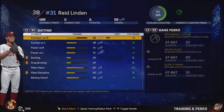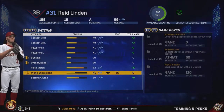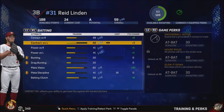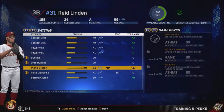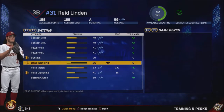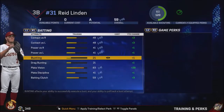Alright, so pretty crappy series. And we got 188 available points to show for it. I don't even know if I want to do base running aggressiveness, I guess. It doesn't really do much. You're actually playing the game. Do I even want to bother with bunting? Definitely want to do plate vision. Too much. You know what? Screw it. We'll get the bunting in there. That wraps everything up into a nice, tidy bow.